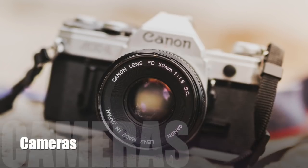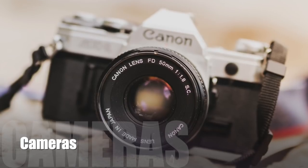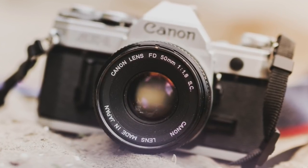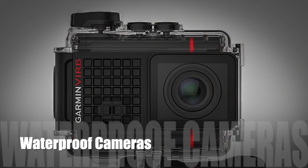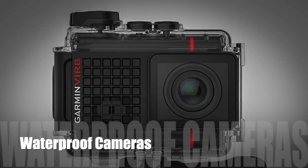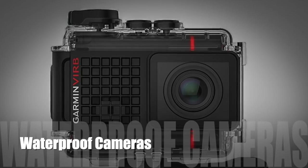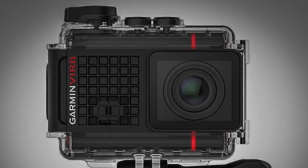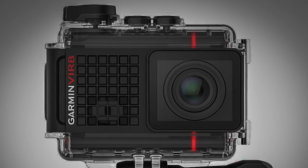You want to capture all of those amazing experiences during your Disney cruise. Pack the cameras. Make sure you're carrying on your camera, whether a regular camera or a waterproof camera. There are lots of activities on board the Disney cruise ship that involve water, including your ports of call. Make sure you also have your water camera with you.